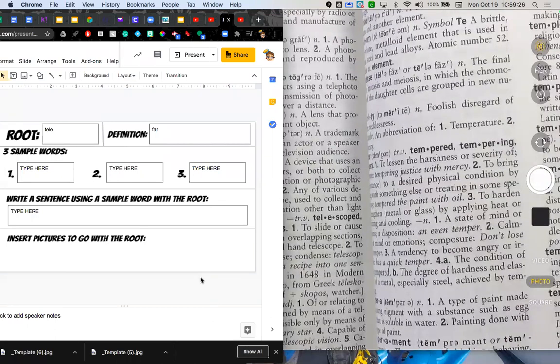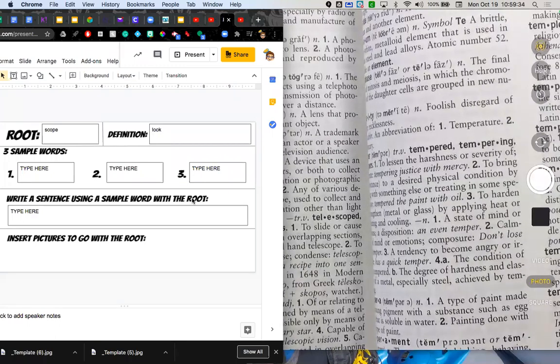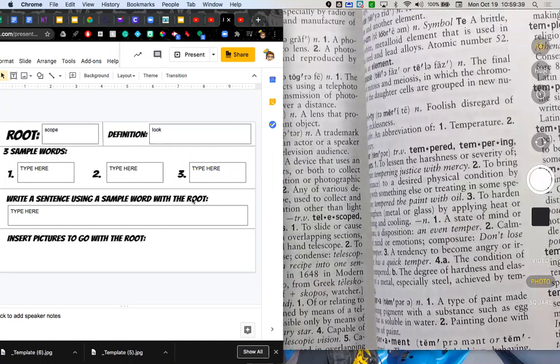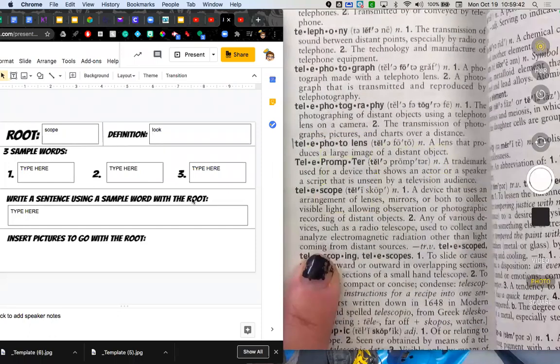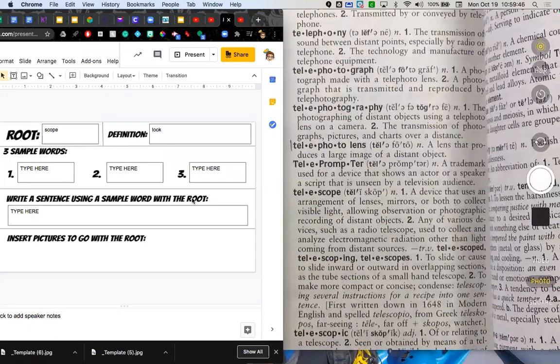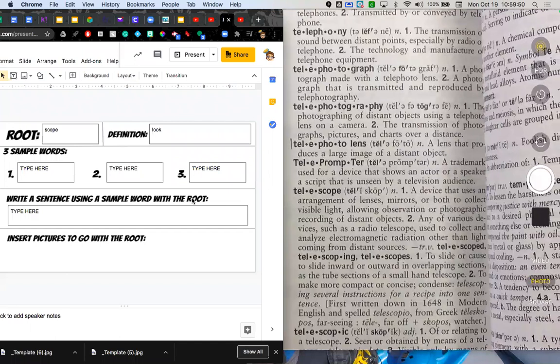Okay. All right. Our next word, let's see if I can get us to it, is scope. Whoop, went too far. Scope. Scope means to look. Now, this is kind of a tough one because this one is also going to be more at the end of words. But back to telescope. Are we looking through a telescope? Yeah, we are, right? We're using a telescope to look at things that are far away.